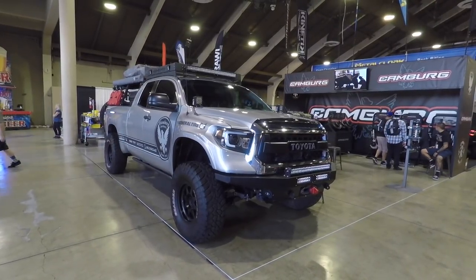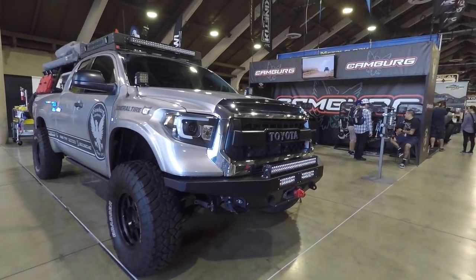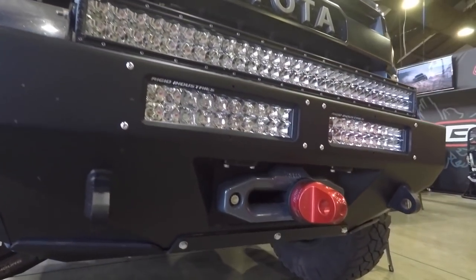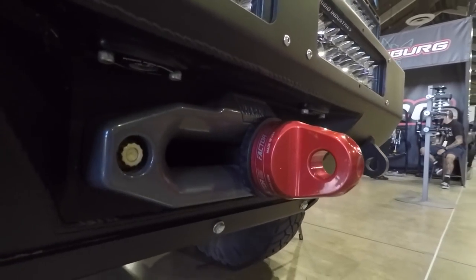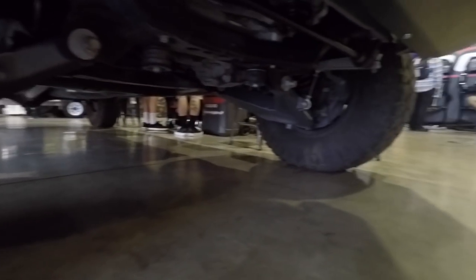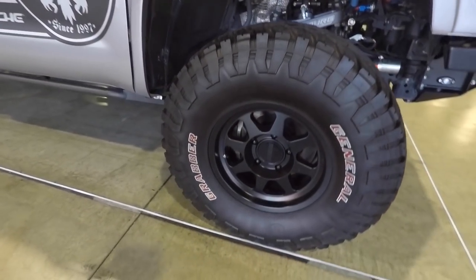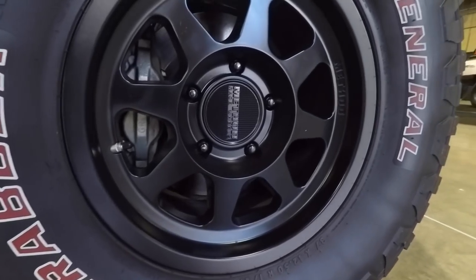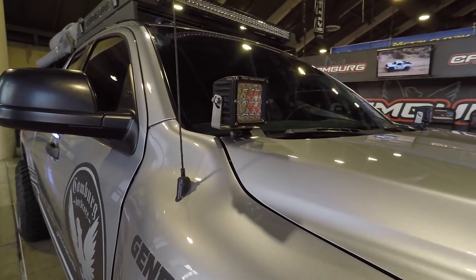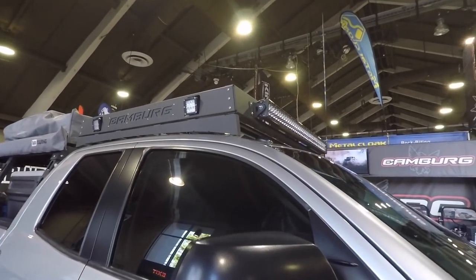Wow, check out this Tundra. This is nice. Oh my God, it's even in the color I like. It's in silver. Let's go front to back here. Whole bunch of LEDs up here. Rigid Industries LEDs, Warn winch, factory 55 link, got a Camburg suspension, Fox reservoir shocks, General Grabber tires. What are these? These are Method wheels. Got some more Rigid pod lights there, and another Rigid light up there on top. Got a Camburg rack. Look at that rack. That's nice.